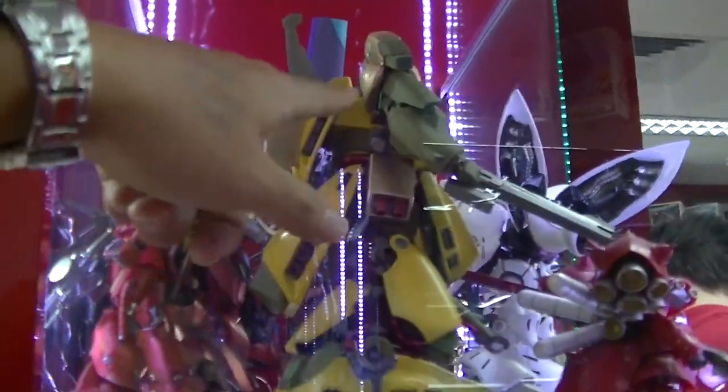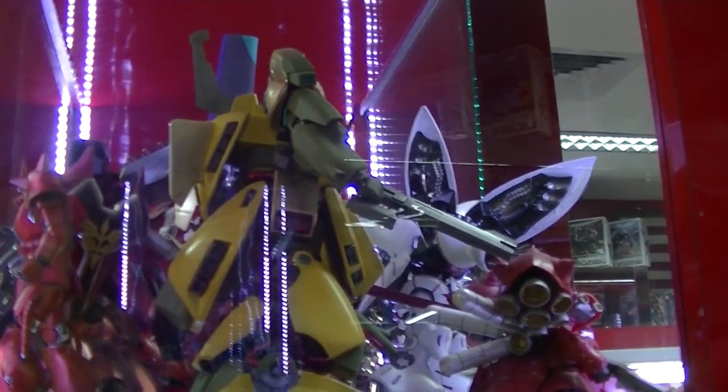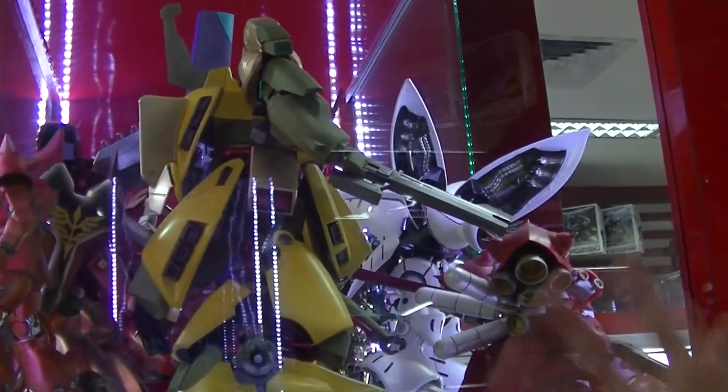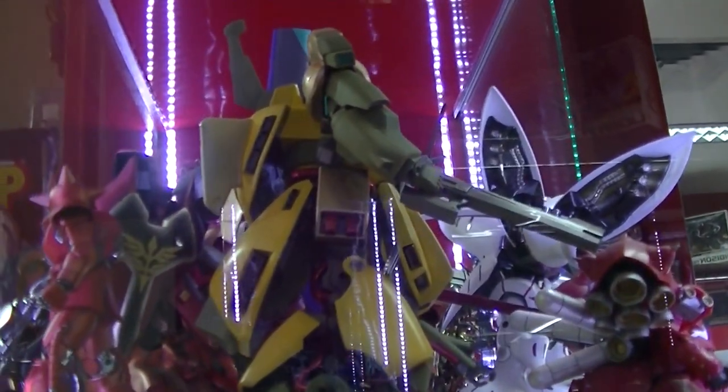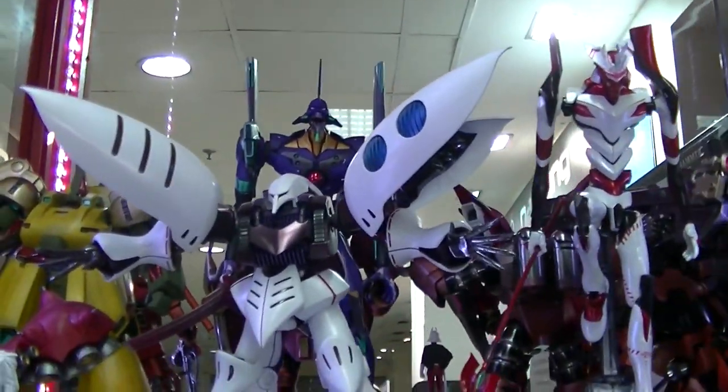Oh, I can see he colored it differently, the green here instead of yellow. Because he just painted it the way he likes. Wow, very big though. But this one also, the Qubeley looks very nice. Very nice indeed, and very big as well.